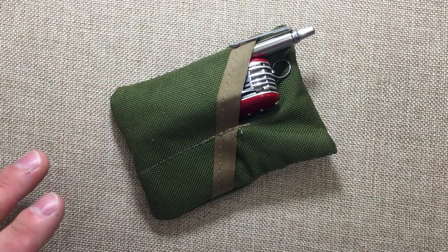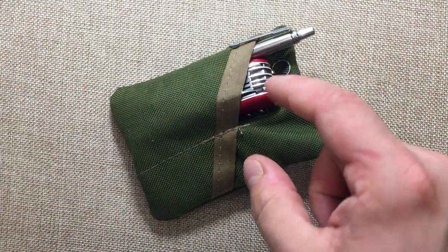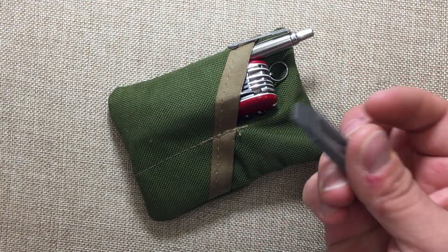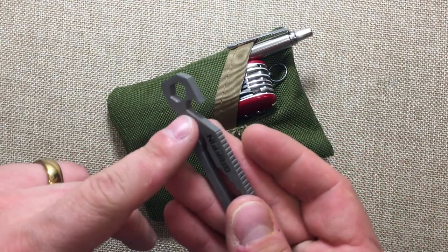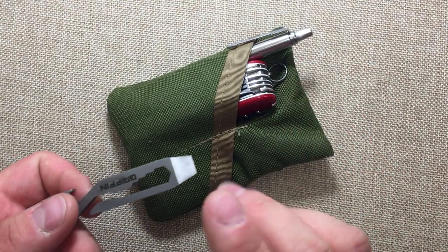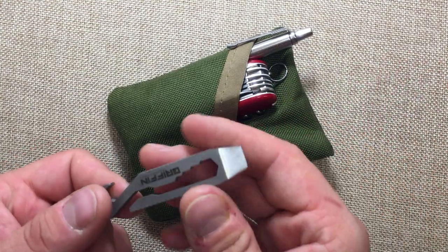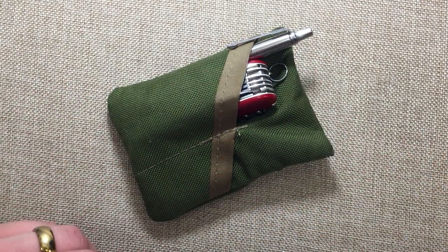I have explored with the Griffin pocket tool, but the thing is I have a scraper in this tool, so I don't really need this for a scraper. I have a bottle opener in this tool. Don't need the bottle opener. And I don't really need this hook. I have a set of pliers, so any small nut that I ever interact with, I really don't need this. So I kind of toss that out.